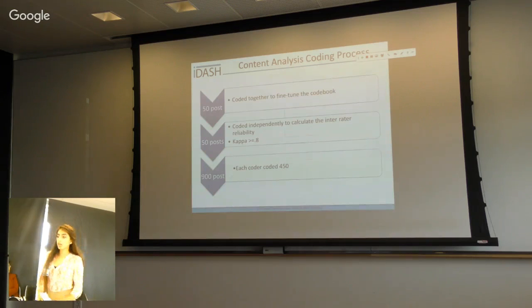So now, how we coded the 1,000 that we had. First, we coded 50 posts together so that we could finalize our codebook and make sure the codes fit properly to the posts. Then we were given 50 posts independently so that we could calculate our inter-rater reliability, which I will go in depth on later. Our kappa was 0.8. After we got a good agreement based on our Cohen's kappa, we divided the rest of the posts, which was 450 each.